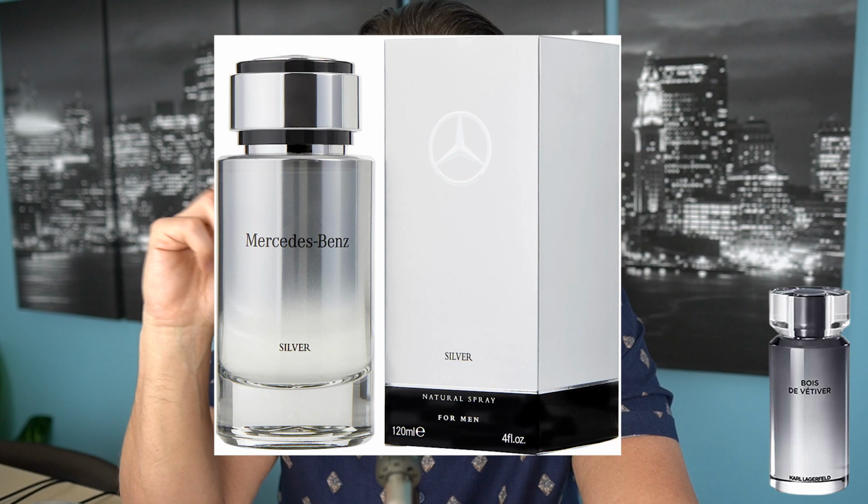But I do own, as I said, Black Linen from Joseph Abboud, which is a fantastic alternative to Terre d'Hermes. It reminds me of this a bit. This also reminds me a bit of Mercedes-Benz Fresh, I believe it was Silver, one of the two. I'll include a photo of the one that it reminds me of. Yeah, really nice scent. I really like the opening.